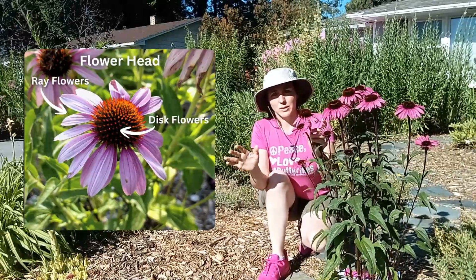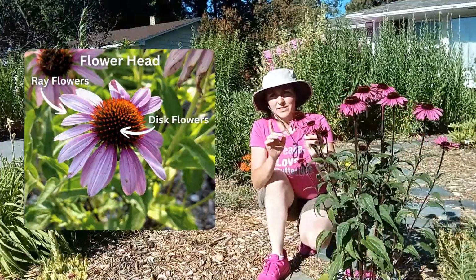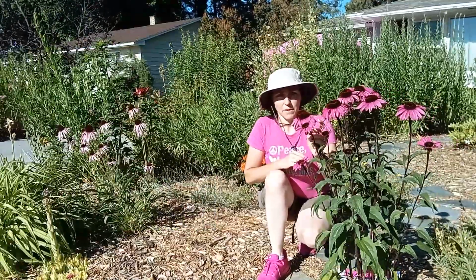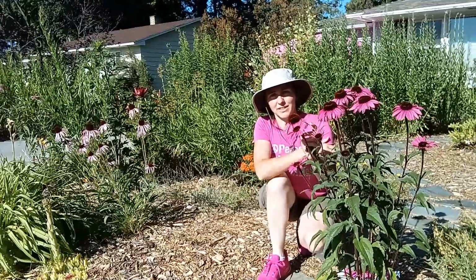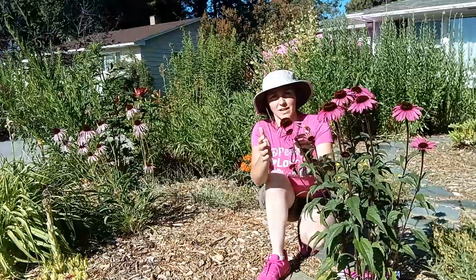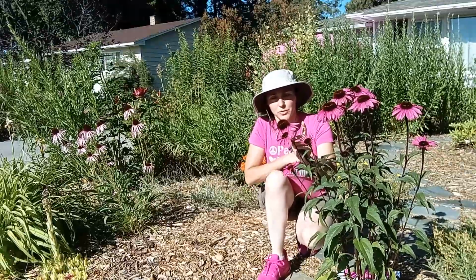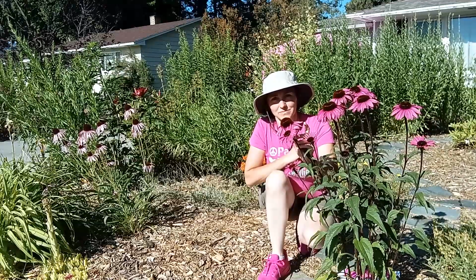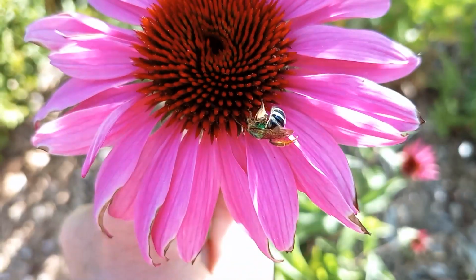All Asteraceae plants have this. That's actually what classifies plants in the Asteraceae family. And that includes things like asters, sunflowers, dandelions, pretty much anything with this kind of quintessential flower with a center structure is probably in the Asteraceae family. It is pollinated by butterflies and bees, and in fact it's a favorite of many pollinators.